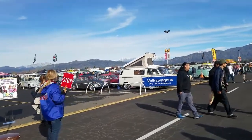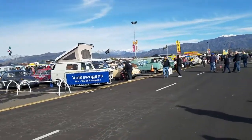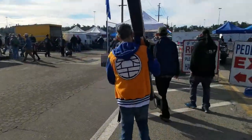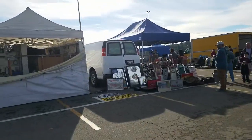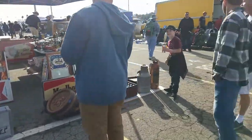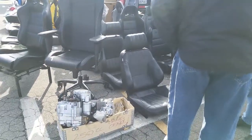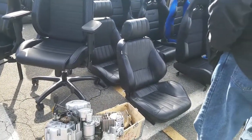Holy smokes! This place is sick. Man, let's go look over here real quick. Somebody bought something. If y'all ain't here, y'all need to be here. Damn, look at all this stuff. Wow. Those will look sick in your Celica.